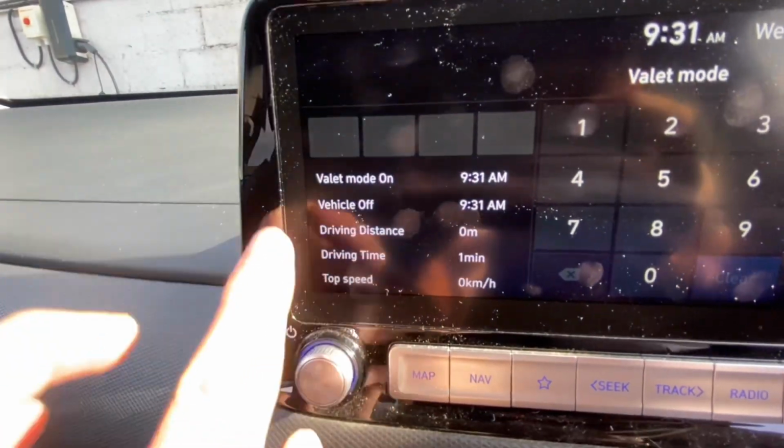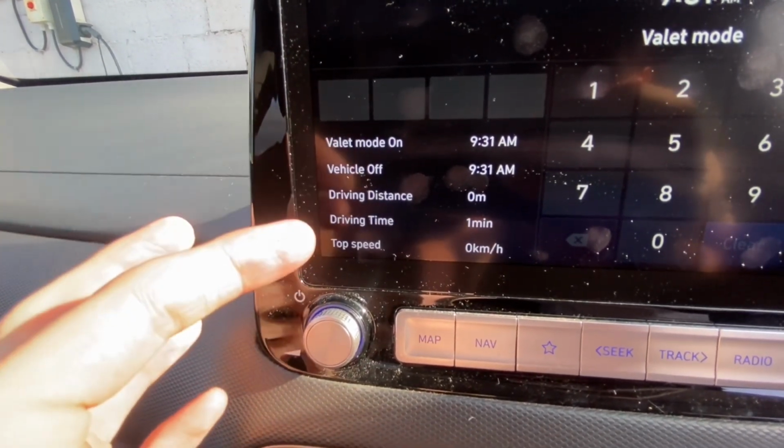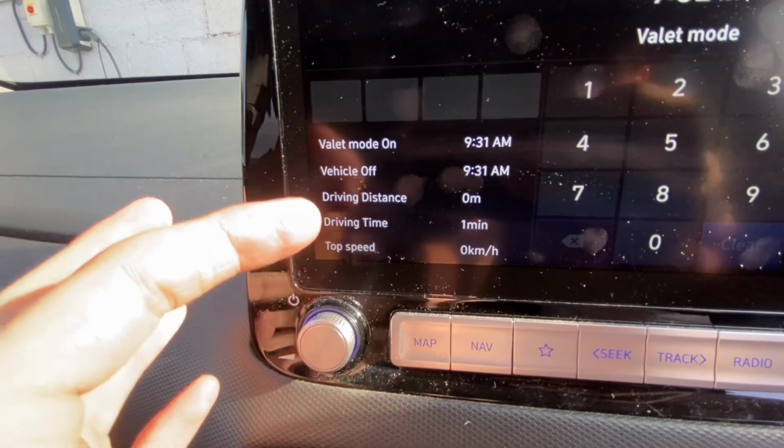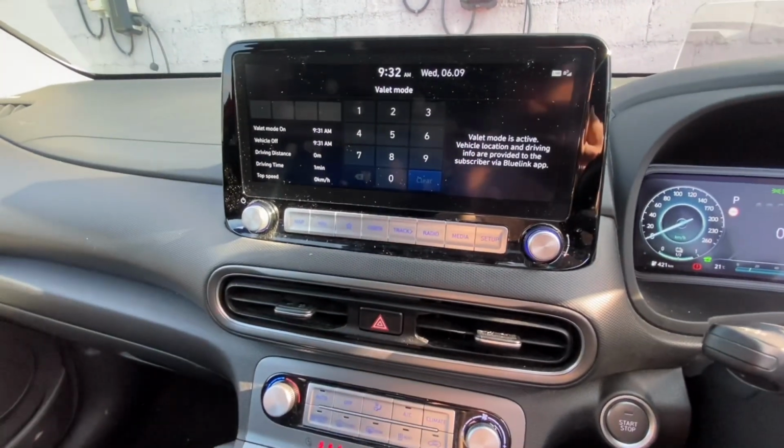But crucially then, even the person that's driving the car, they can see how far they've driven, they can see how long they've driven for, they can see the top speed the car went to, and they can see when the car was turned on and off. And I'll also be able to see that in my BlueLink app. I'll show you that better in a sec.